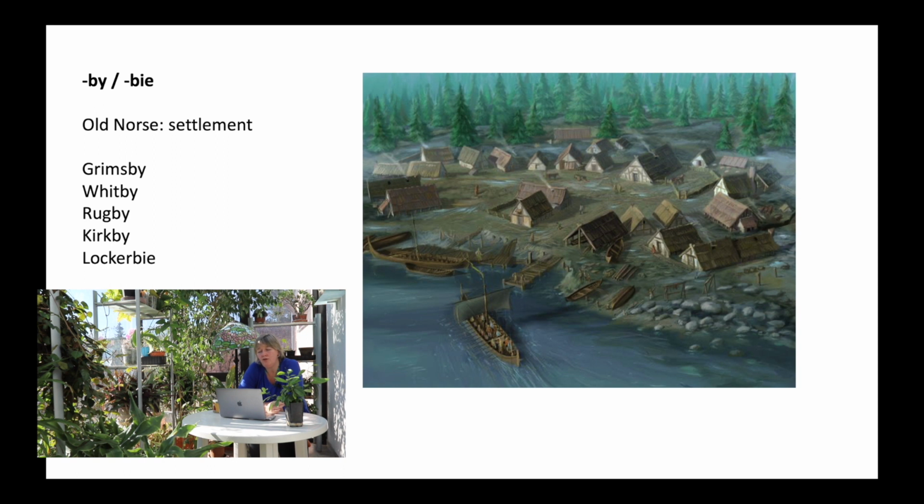And the Old Norse word for settlement is B, B-I-E or B-Y. So like Grimsby, Whitby, Rugby, Kirkby, Lockerbie. These were all probably Viking settlements, or at least settlements named by the Vikings.